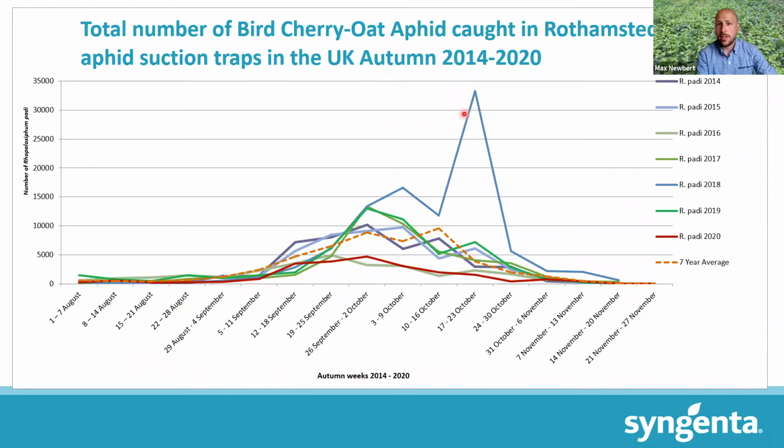But what is interesting, if you actually look at the aphid numbers, I'm just going to focus on Bird Cherry-Oat aphid because they're the most numerous. You can see the red line is the Bird Cherry-Oat aphid numbers. If you look at the scale here, very large numbers potentially being caught over the autumn period. And you can see it was actually one of the lowest years we've had in catches. You can see in bright green, that was the previous year, 2019, and that was much higher, even though we had a lower BYDV infection rate.